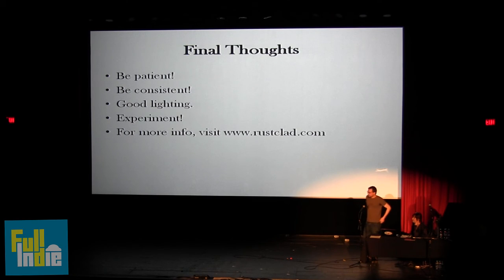Good lighting, really important. If you're going to spend money on one thing, you don't need a super fancy camera for this, but having just decent lighting is a much better way to spend your money, and you won't be spending a lot of it. And experiment. These techniques can do different things for different projects, so figure out what works for you and with what you're trying to go for.